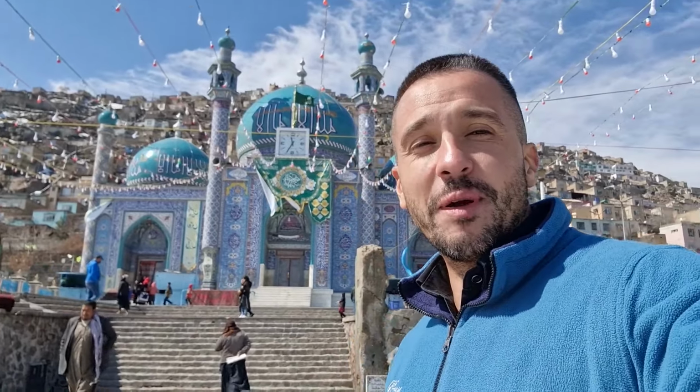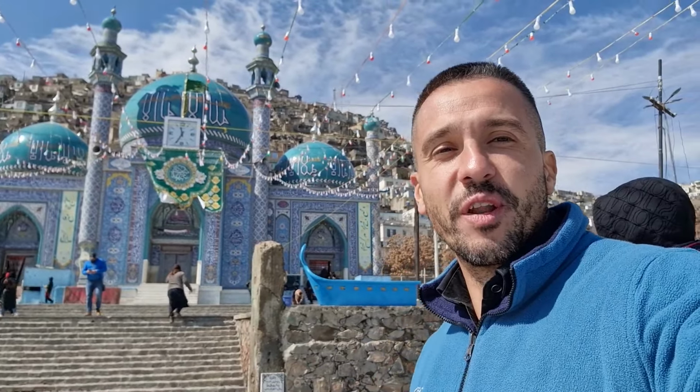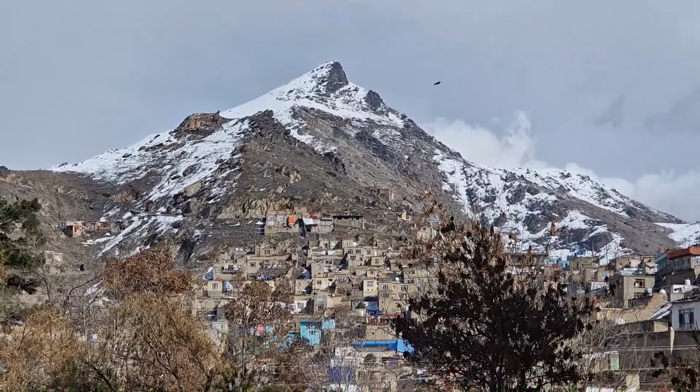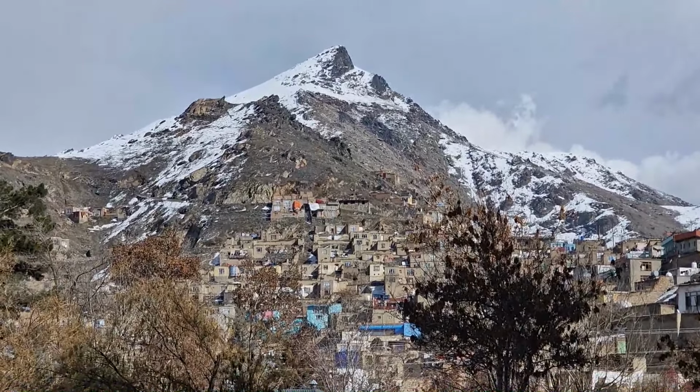And here we have it, guys, the most famous monument, woo, it's windy, in Kabul, Saki Shrine, with the beautiful neighborhoods in the background. How beautiful is this view? Someone's flying a kite. Yeah, back in the day, and even now, a lot of kids enjoy flying kites here in Afghanistan.